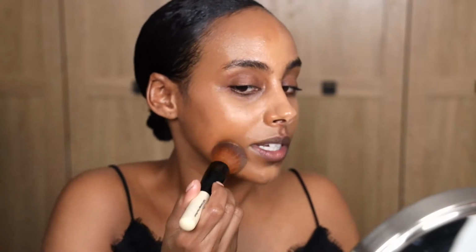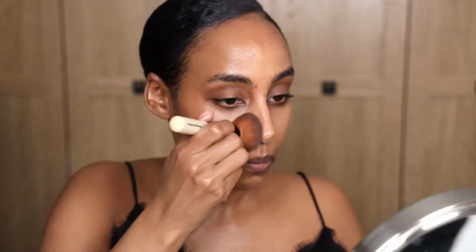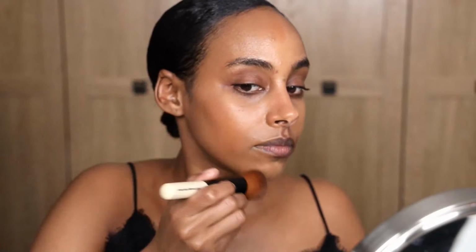Okay. Just keep adding exactly where you need it. You can see I'm swiping in the areas that I need to, and I am pressing in the areas that I need a little bit more coverage. See that? And everything doesn't have to stay separate. So you can start to bring everything together just with that swiping moment. You see the difference? So this is one side, and then this is the other side.